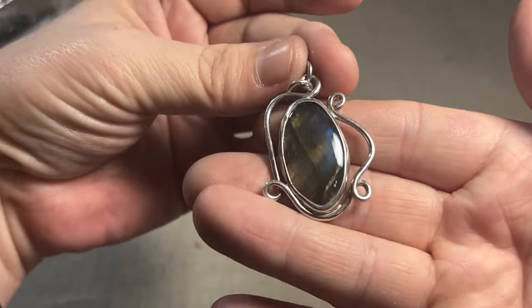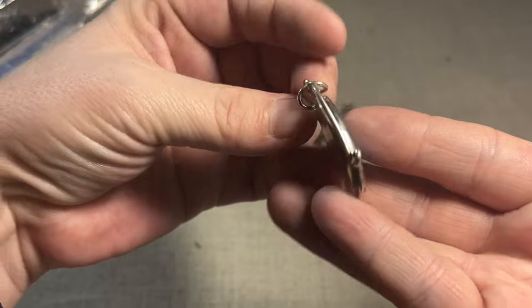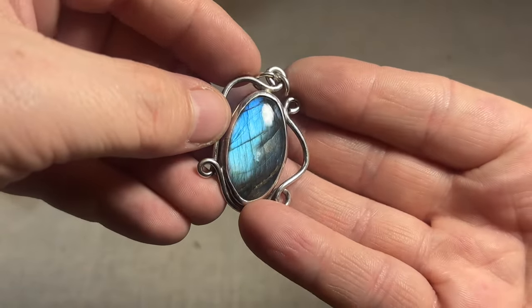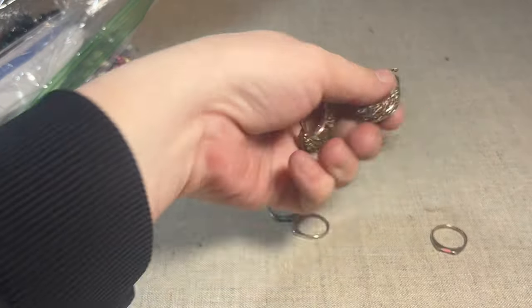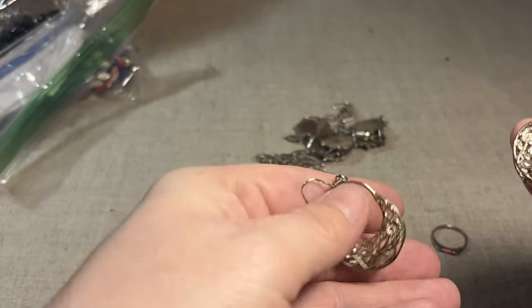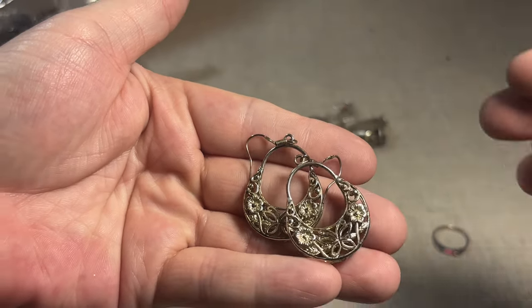Beautiful labradorite. Definitely sterling. Definitely gorgeous. I mean, this is a beautiful, beautiful piece. I've always loved labradorite. So pretty. All right, so repoussé, sort of filigree sterling. I can tell those are sterling. Of course, I will test them before we sell them. Actually, you can see the marking kind of right there.